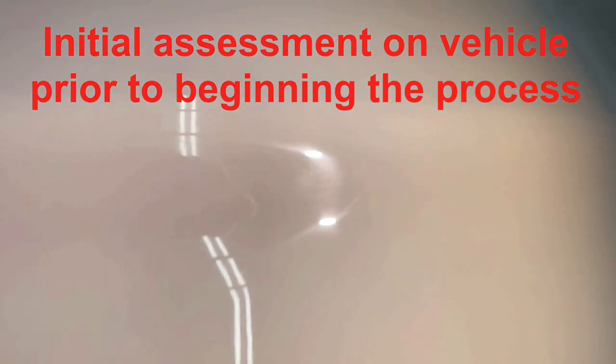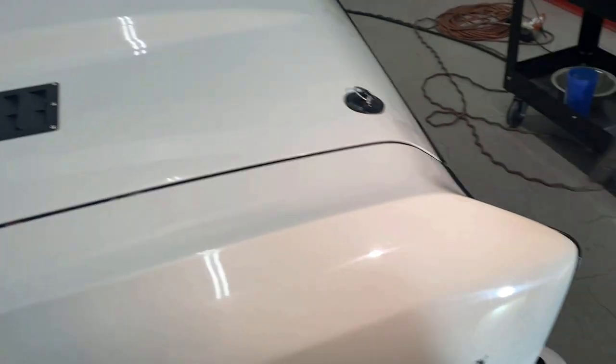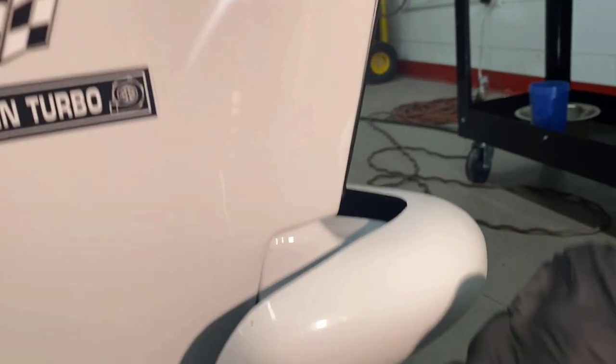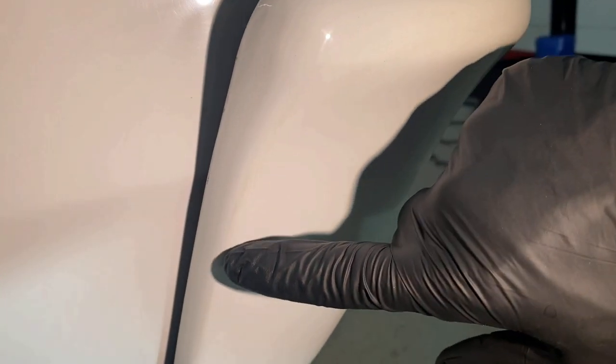We're just going to give a quick assessment of the vehicle. We have some wet sand in here. There's a deep scratch here, the black line right there. We come down over here, there's a little bit of rubbing, a little paint transfer maybe. And it's also down here on the bumper, right here.